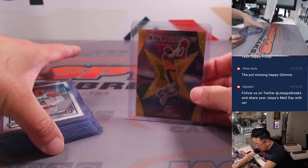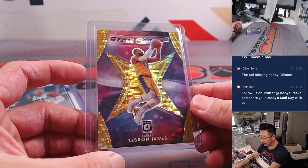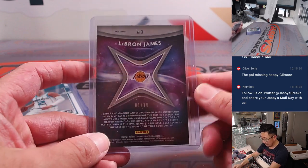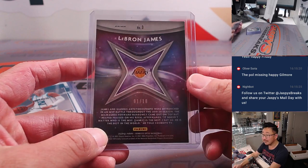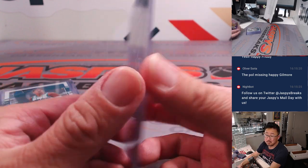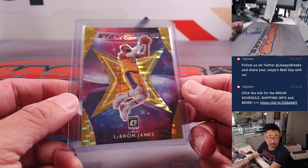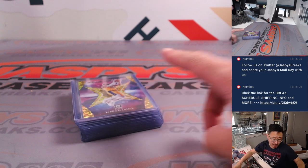Let's take a look at that LeBron again, Stargazing LeBron. Not sure how they would do centering on a card like this, but sometimes you look at how much space there is, and you can see that's nudged over just a little bit. Probably worth grading. Or just sell it raw, someone will grade it. Try to flip it again, I'm sure. So pretty nice break. We got another one of these coming up.